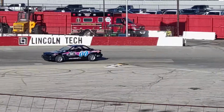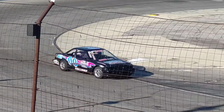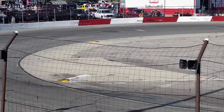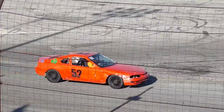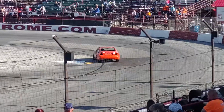Fast time 14.859, one of the fastest laps we've seen all day in the factory front wheel drives. From Harold Bruce and Kerry Pritchett.